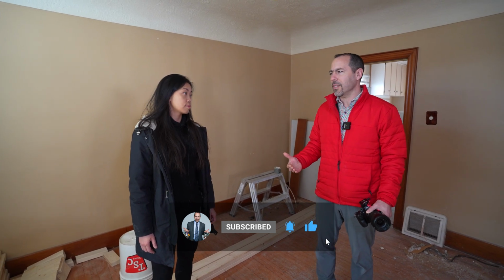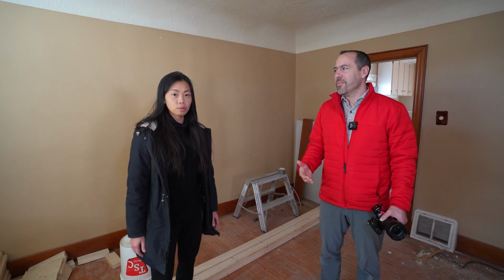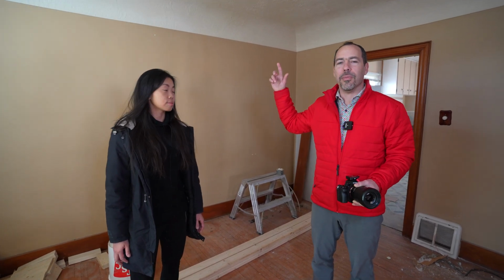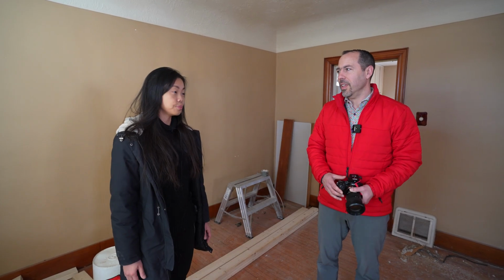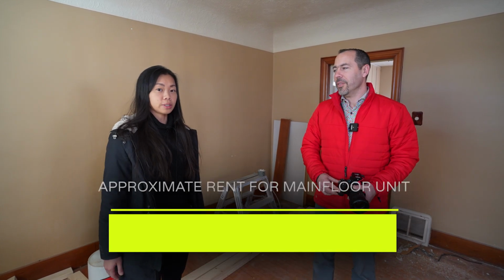How many square feet is this house, do you know? Main floor? It's about 1,000 square feet on the main floor. So you're able to take part of it for a 1-bedroom apartment. The other part of it's going to be going upstairs for a nice big 2-bedroom, and the basement. What do you think you're going to get for the basement? Could be 1,200 to 1,400 because it's 2 good-sized bedrooms still. And for the main floor 1-bedroom, you're probably looking pretty close to the same. So yeah, pretty much 1,400 as well.